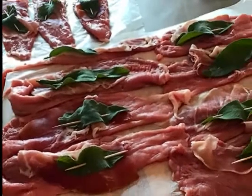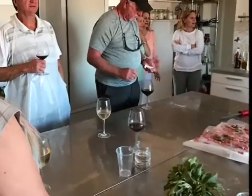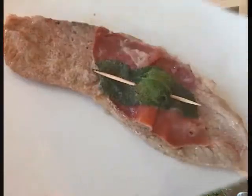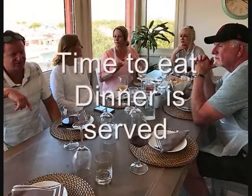We finished assembly on all of them. And time for a wine break. In the oven and time to serve. Time to eat. Dinner is served.